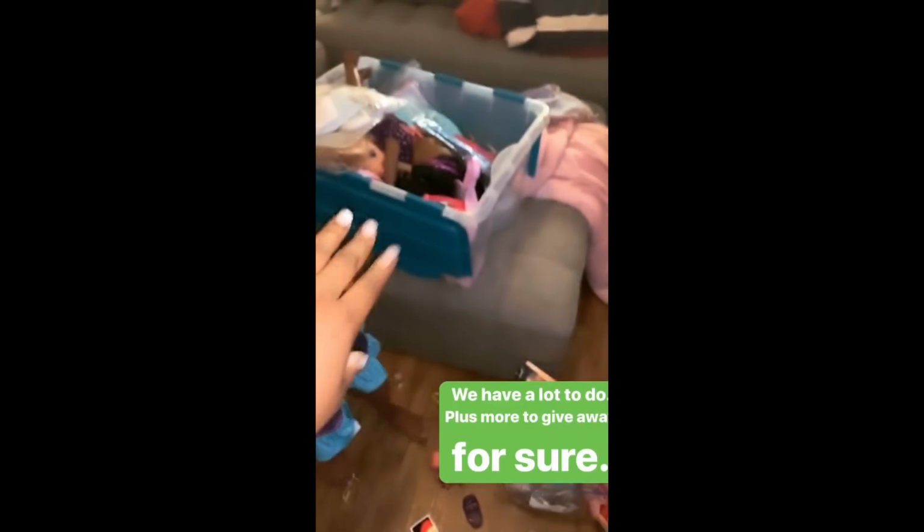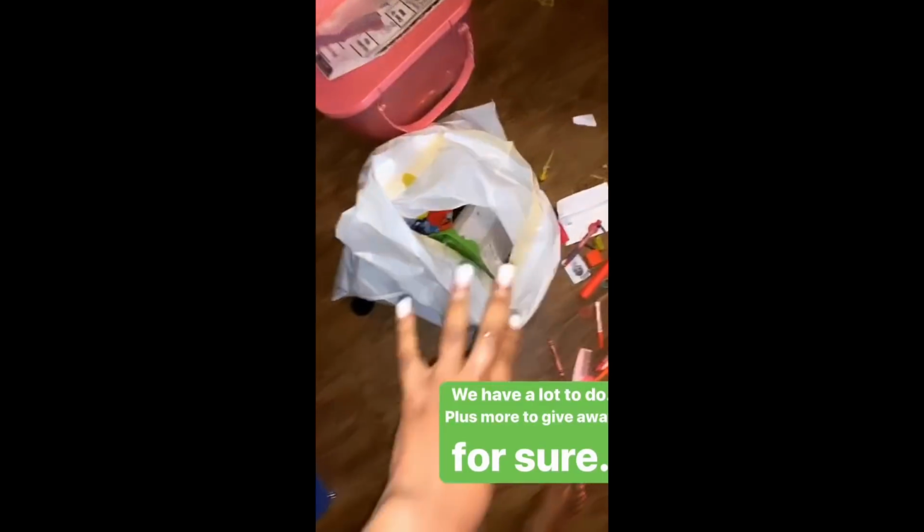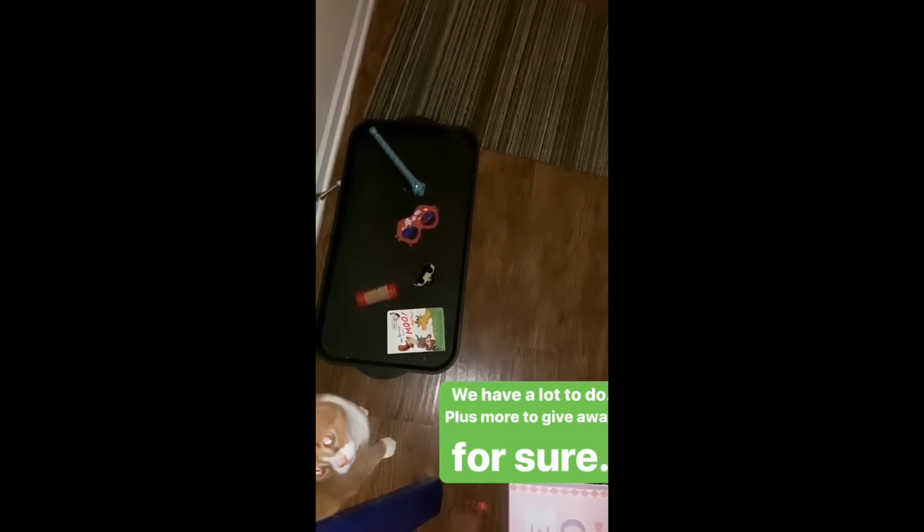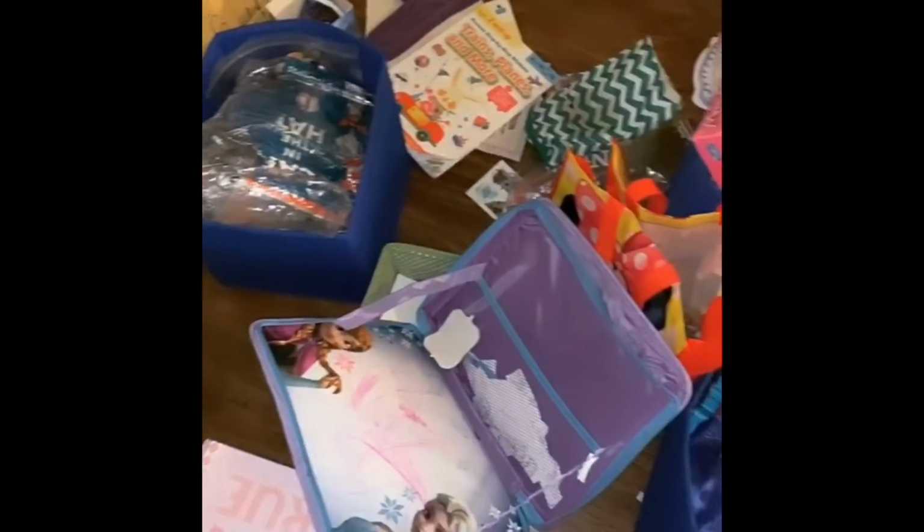We have a keep pile over here, which you can't see, it's kind of blurry. We got a keep pile in the bucket. We have trash, stuff that's broken. And then look at her pitiful giveaway pile. Don't mind the cat. This is literally all she has to give away. So we have a lot to go through to get rid of. We haven't gone through any of this stuff.